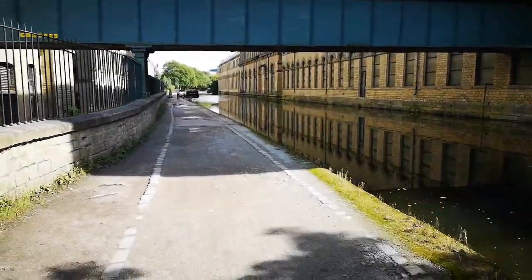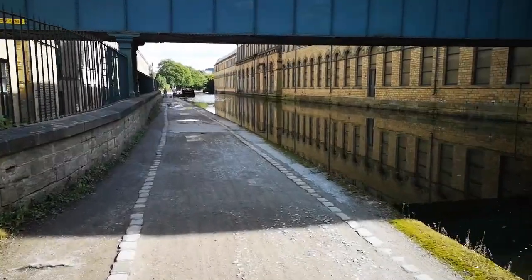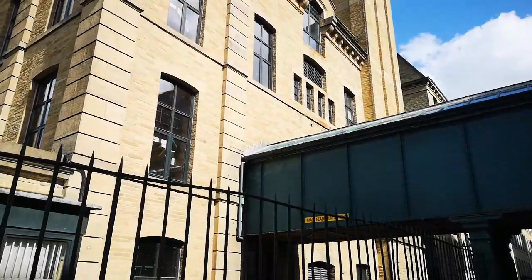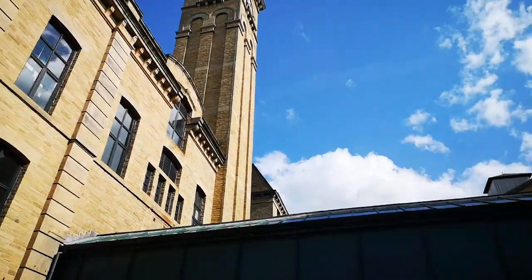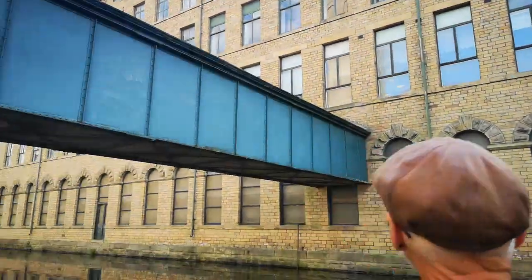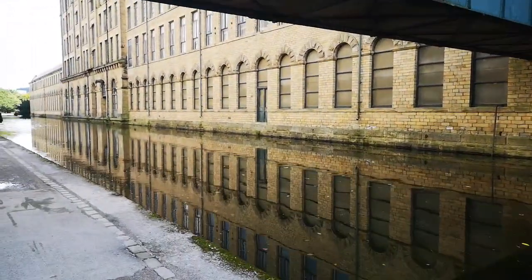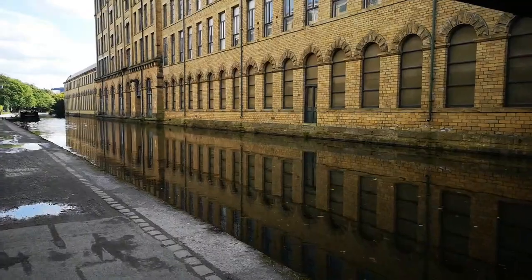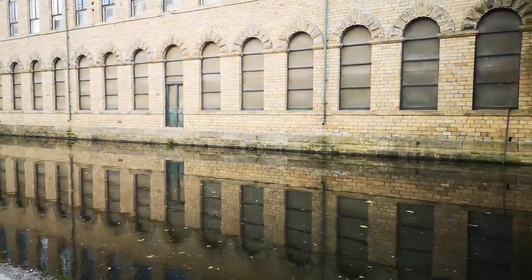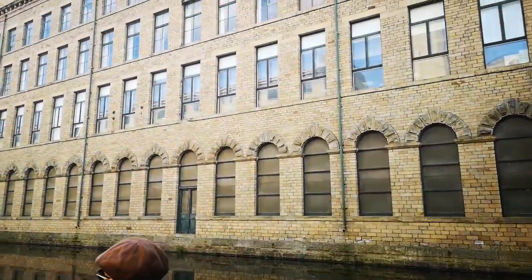We are making our way slowly down to Leeds now. You can get an idea of the scale of the mill buildings around here. And the conversion is excellent. Absolutely brilliant use of the space. So this is the building that we've just been in.